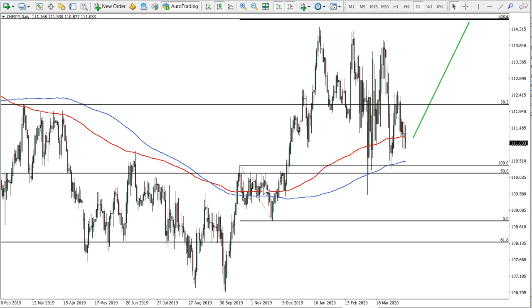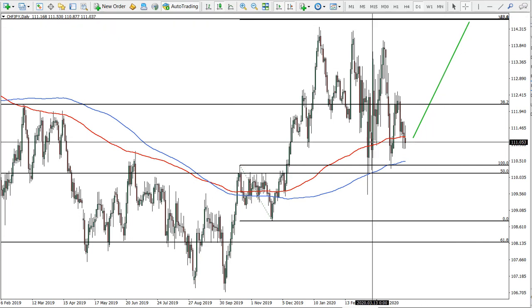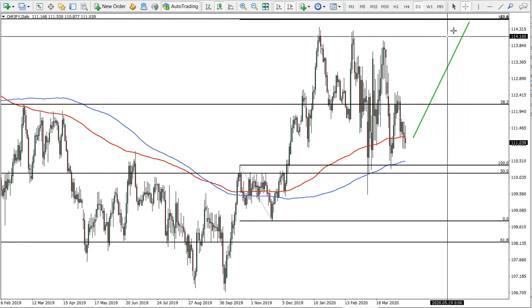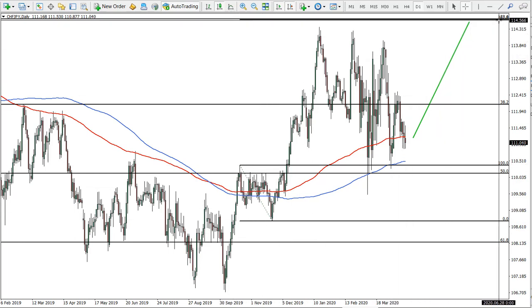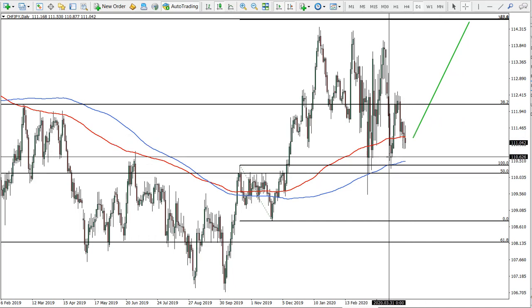Now let's move to the daily chart. On the daily, there is our Fibonacci 23.6, and I've applied another Fibonacci to this correction after breakout of the moving averages. We can see it's 361.8, which clearly corresponds with our previous Fibonacci applied. And this makes this target 114.60 very, very important, and that's what we expect from this pair.